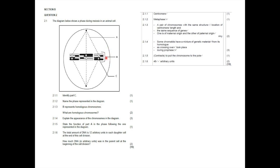Now look carefully. Can you see there are homologous chromosomes and they're in the middle? So it can only be metaphase 1. 2.1.3. B represents homologous chromosomes. What are homologous chromosomes? For 2 marks. I always teach my kids that homologous chromosomes have the same size, same shape, same centromere position, same gene locus.